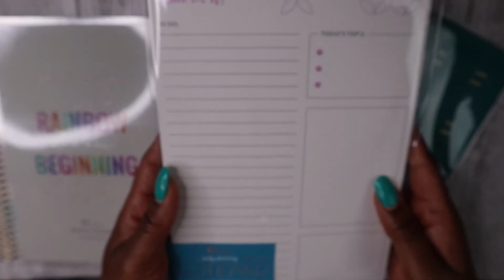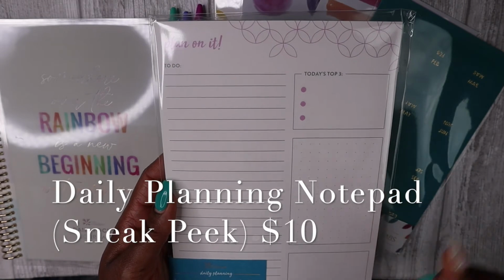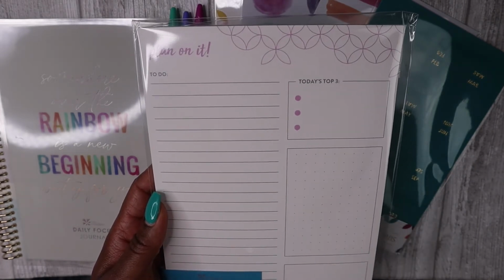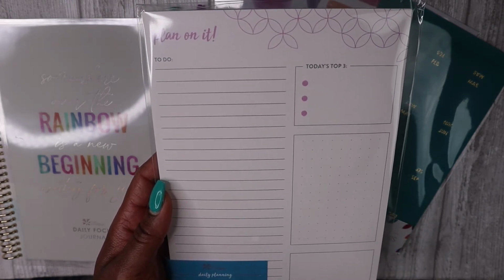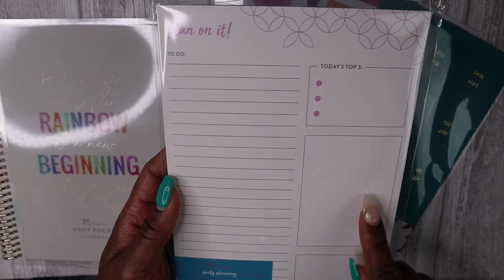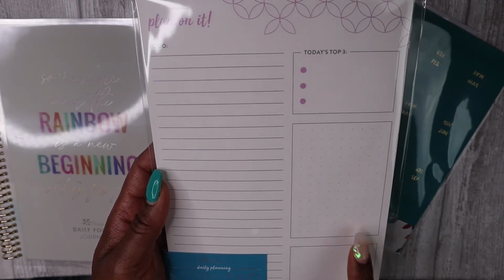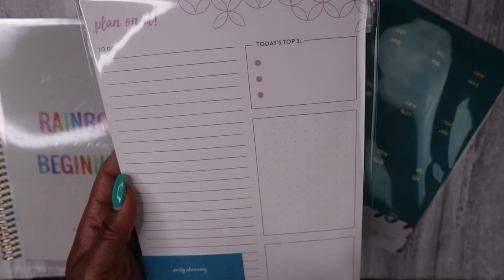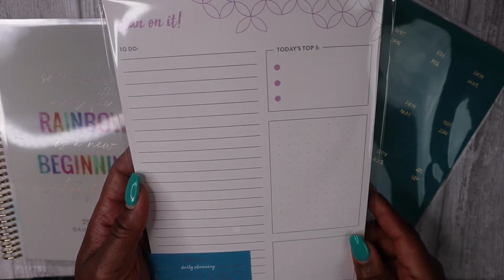And the next thing I wanted to share is this cute little notepad that also came in the box. It's a daily planning notepad, which I need because I always grab for a to-do list. So this is really great. And I love that it has a top 3 and some dot grids. Yeah, this is cute. I can keep this on my desk or in my acrylic rotator so that I can always grab for it. I absolutely love this and definitely will put it to use.